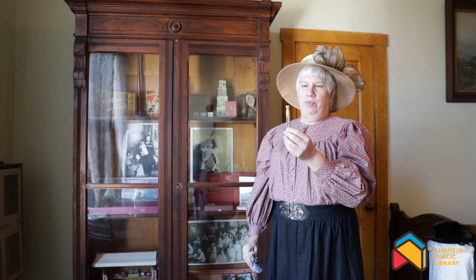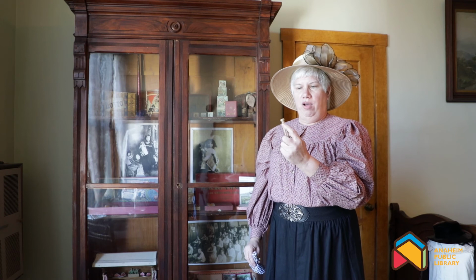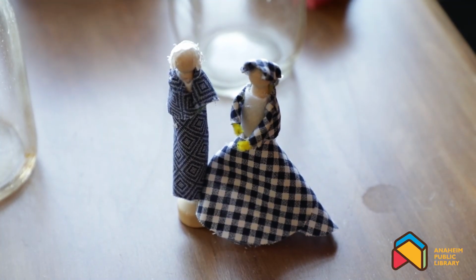One thing that most everybody had were clothespins or clothes pegs. And you would use these to hang your clothing out on the line to dry. So what you could do is you might draw a face on it. You could glue some yarn for hair. When you made clothes, you might have extra scraps, and you can make little clothes for the dolls and use these in your dollhouse. So that's another thing that you could do.